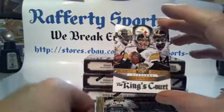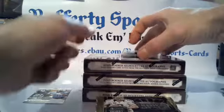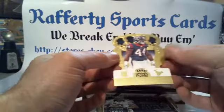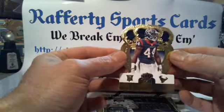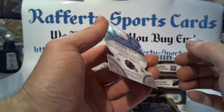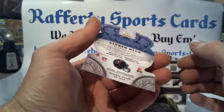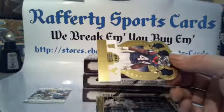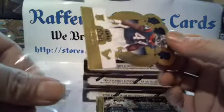three. Got King's Court going to the Steelers. Two base cards and a gold, Alfred Blue going to the Texans. Pardo, I'd rather pull Johnny Football than Michael Sam, I think. 81 of 99. Alfred Blue for the Texans.